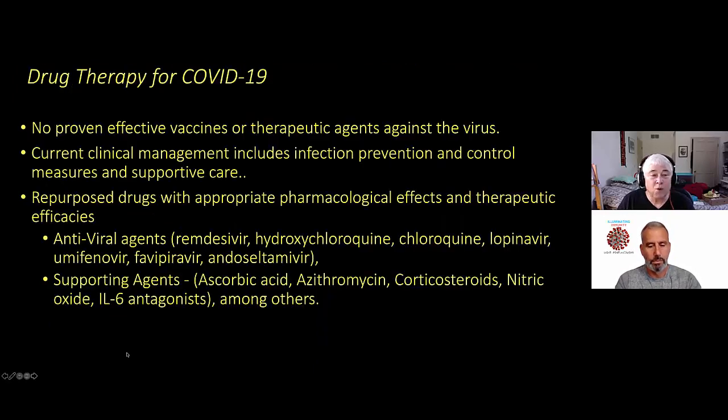So what do we know about COVID-19? Well, there aren't any vaccines yet, and there are no really well-established therapeutic agents against the virus. There's a lot of testing going on, but a lot of us are still in stay-at-home-to-be-safe mode. The current clinical management includes infection prevention and control measures and supportive care. There is a focus on repurposed drugs because you can get them out there faster with appropriate pharmacological effects and therapeutic efficacies, including antiviral agents.